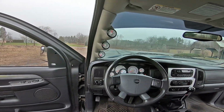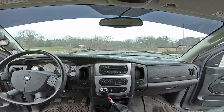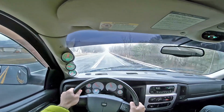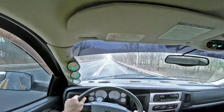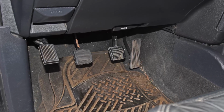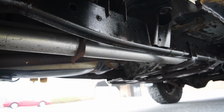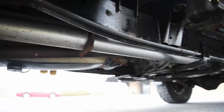This 6-speed is a NV 5600. First gear is a crawler, you don't really need it, and 6th gear is an overdrive. And even though this has 410 gearing, and you can be in 6 at 35 miles an hour, you're still going to be in and out of 6th gear a lot. And the clutch spring feels like it's holding up a garage door. You also have an NP 273 transfer case and AAM axles. Wait a minute. What am I not seeing on this exhaust piping?